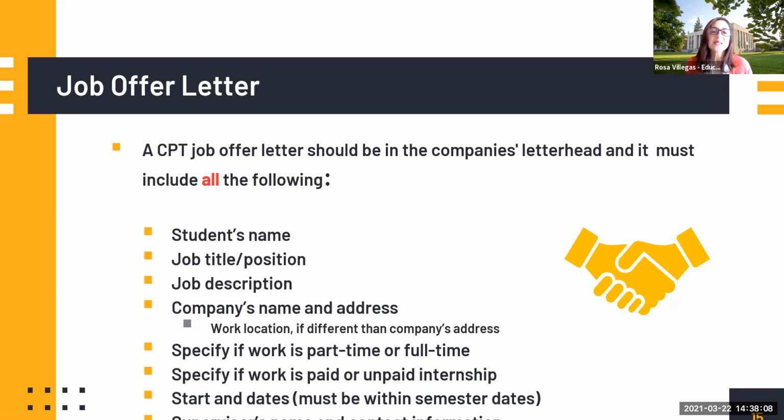We also need the company's name and address. If the office is in one place, but you're actually going to be doing the training in a different location, make sure you provide both locations to us. We need to know if the work training is part-time or full-time. We also need to know if it's paid or unpaid. And the company needs to include the dates that they're employing you at that place. We also need the supervisor's name and contact information. So all of this is required in the job offer letter because we're gonna need it to issue the I-20.